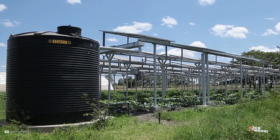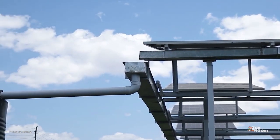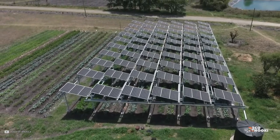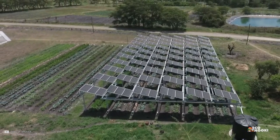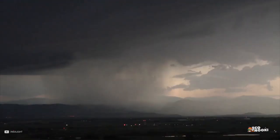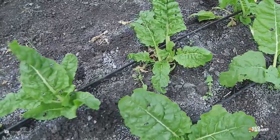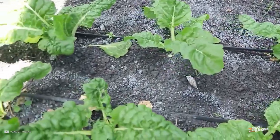A rainwater collection system combined with agrivoltaics is a new concept. Farmers can collect rainwater from PV arrays and store it in storage tanks for later use in PV cleaning and irrigation. According to studies, it allows farmers to collect up to 80% of the rainwater that falls on the panels, providing a viable solution to water scarcity caused by climate change.